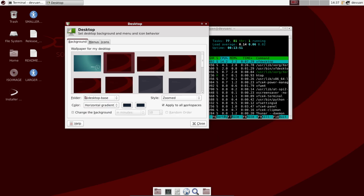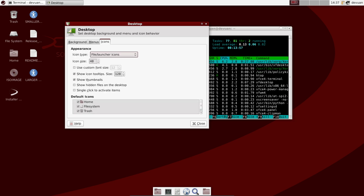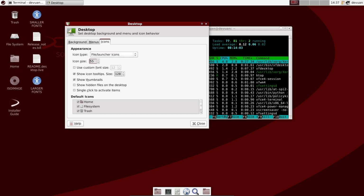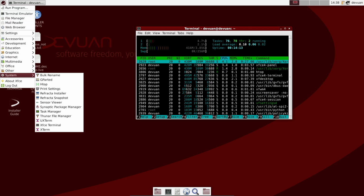Okay. I think the red one is pretty good. Let's see, menu. Everything's fine there. Can increase the icon size. Good for people who can't see as well. Okay, so this probably has like the regular XFCE configuration.